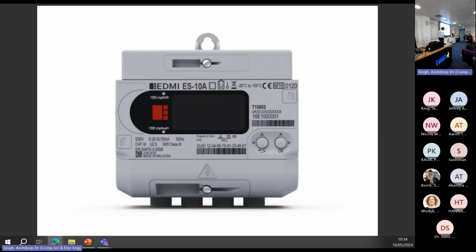And so the dream of trying to match up supply and demand in a more intelligent way comes down to these smart meters. Going all the way back to 2010, we were very enthusiastic about the rollout of smart meters. And I don't think even the most pessimistic people 12 years ago would have imagined that 12 years later, in 2024, many people still don't have a smart meter.